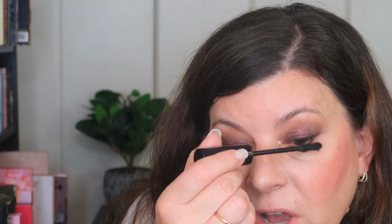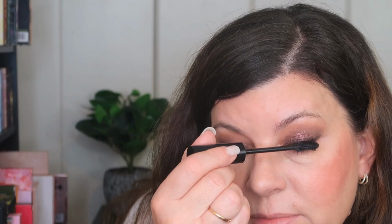Okay, the other one that I think has been super highly rated is the Milani Anti-Gravity Mascara. This one has a little bit more of an hourglass shape, but again, short plastic bristles. When I've gone in to find it, I either haven't been able to get my hands on it or they've been sold out. So I actually ordered 2 of these from Amazon. I think they were like $8 a piece maybe.